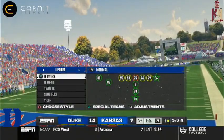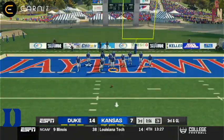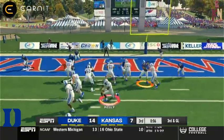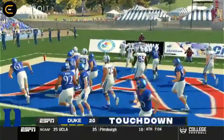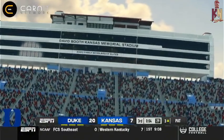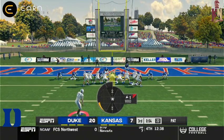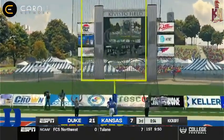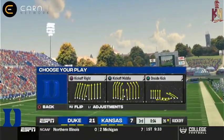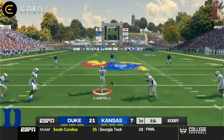From the 3-yard line, it's second down. Throw out to the receiver, incomplete. Richardson was the intended receiver on the play. That makes it third and goal. Here's play number 10 on the drive. For the score. Yep, he punched that in from a short distance. He had great blocking up front on that play. He splits the uprights with the extra point.